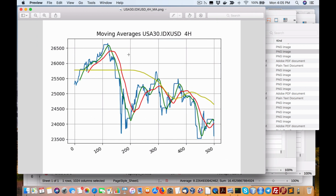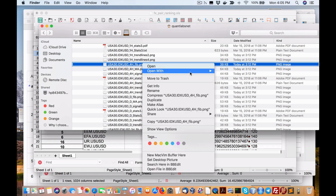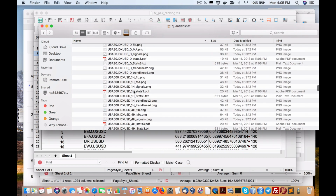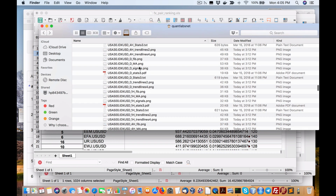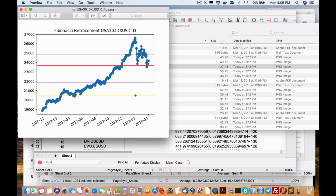So here, we're looking at the moving average. Again, our 200-day is just higher than everything else. So that's not a good sign, and everything's pointing down. So I don't even need to go into that. But if you want to look at those Fibonacci's, let's check out the Fibonacci valuation for the daily. Let's see if it's still slightly overvalued.